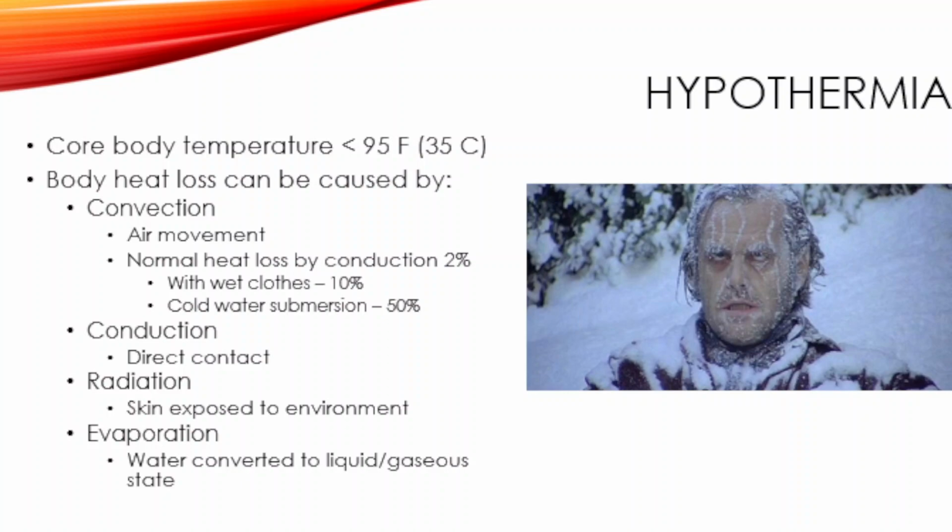our normal heat loss by conduction is about 2%. But if we have wet clothes on, all of a sudden our heat loss is going to be about 10%. And then if there's any kind of cold weather submersion, all of a sudden we're looking at 50%. So wet clothes and water submersion are going to be high risk factors for these patients.